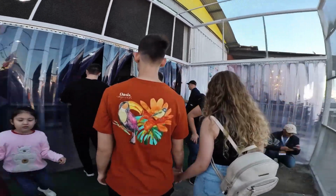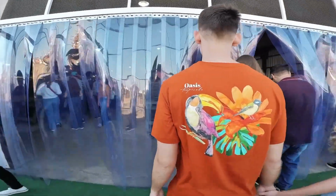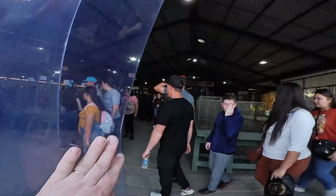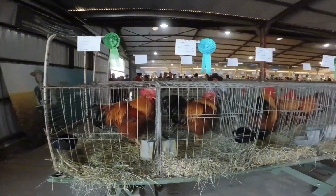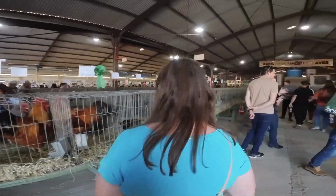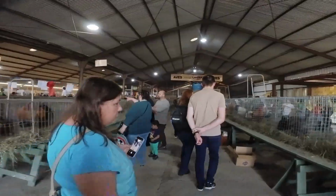And here we've got the chicken and rooster pavilion, so let's have a look at that. And they've got some plastic here at the entrance. I guess it's a health precaution thing. And actually, a few months ago, I think there was an outbreak of bird flu here in the south of Brazil. So I guess they're always concerned about disease when it comes to chickens.